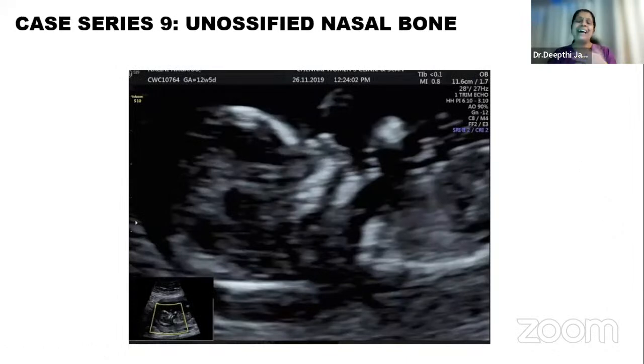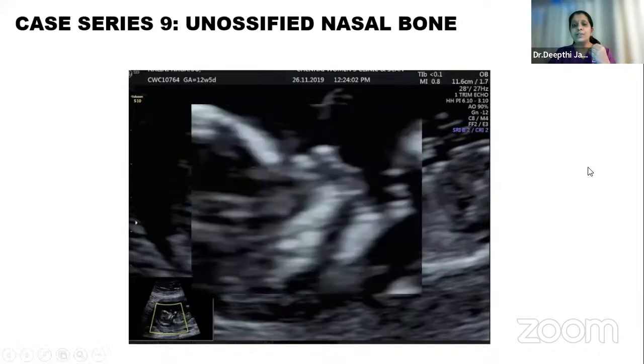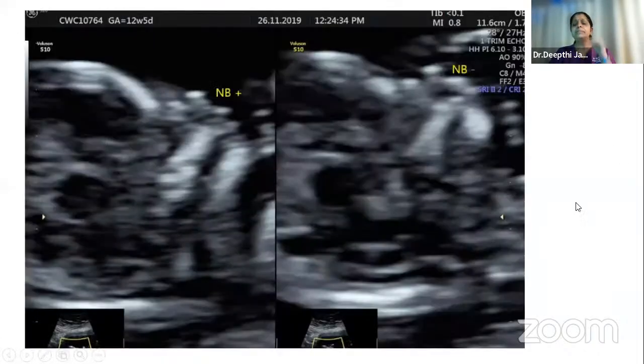Nasal bone itself, I could talk about for 1 hour, but we are going to talk about the nasal bone with these 3 dotted lines, which you can see over here. This is the same fetus. If you can see, this looks like present and this is absent, isn't it? This is the same confusion which all of us end up in our day-to-day practice.